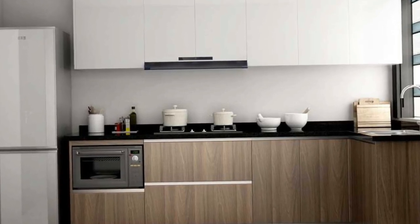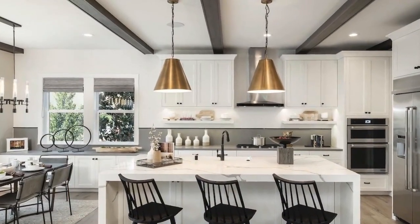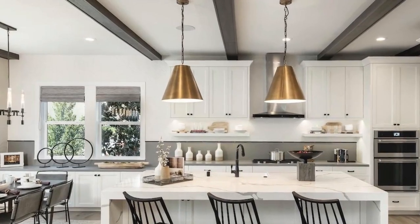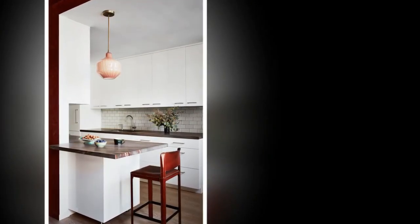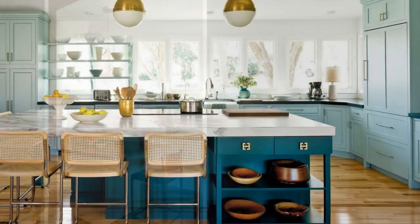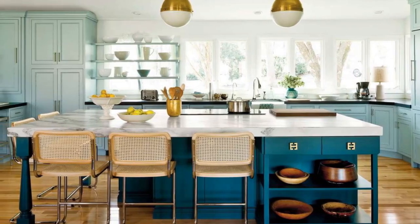4. Smart appliances. Investing in smart kitchen appliances can make life easier for a small family. Look for energy-efficient models with features like app control, voice activation, and programmable settings. These appliances not only enhance the contemporary aesthetic, but also improve the overall functionality of your kitchen, making meal prep and cleanup more efficient.